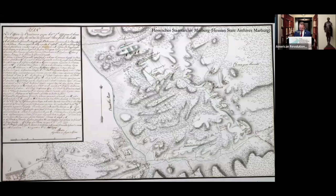Now, thanks to a recent translation from French to English by Dr. Robert Selig, I was easily able to see that the explanation produced by Martin directly influenced Faden's changes for his 1784 version of the map. Now, to show this, let's compare Martin's description with Faden's updated version.